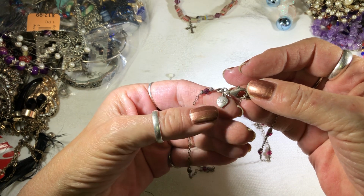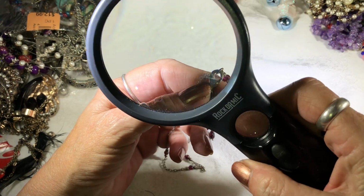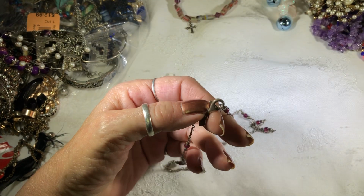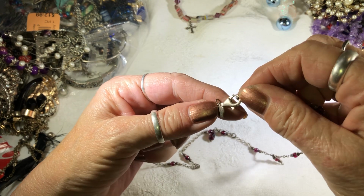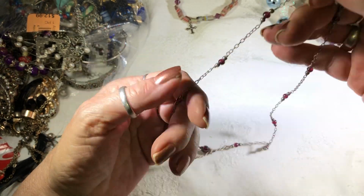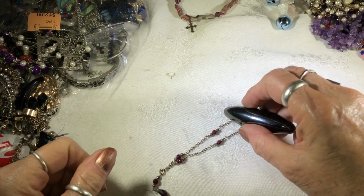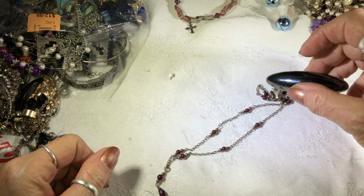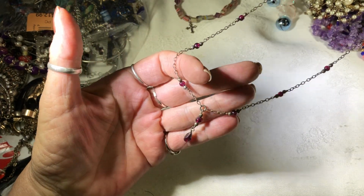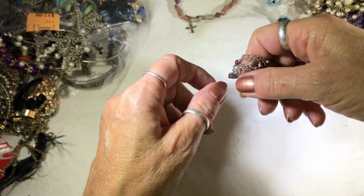And then we have this one. It's got something right there. 925. I don't know if you can see that, but it's right there. I thought it looked like silver. Silver and garnets. Where did I put my magnet? It's pretty in a Y shape. Needs cleaning.